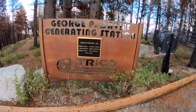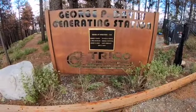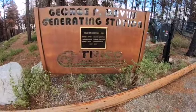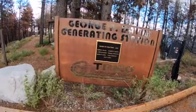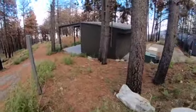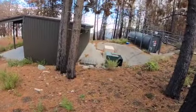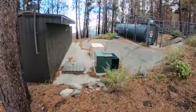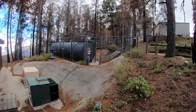Okay, so we're up here on Mount Lemmon in the Catalina Mountains, north of Tucson, Arizona. And I wanted to show you this generating station here, run by the electric co-op Trico Electric in the area. This is a 16-cylinder Mitsubishi diesel engine. I used to work on it before I retired. And they can remote start it and power all the facilities up here on the mountain during storm season, when we get snow flying and the power goes out.